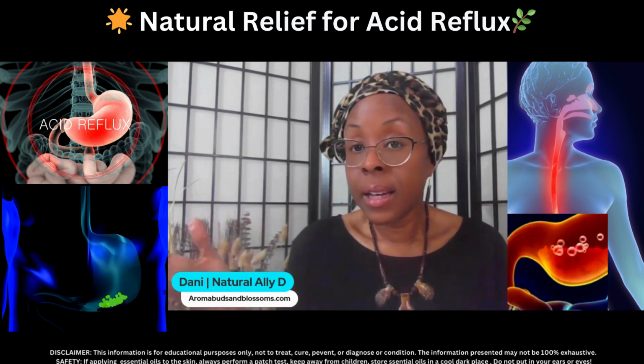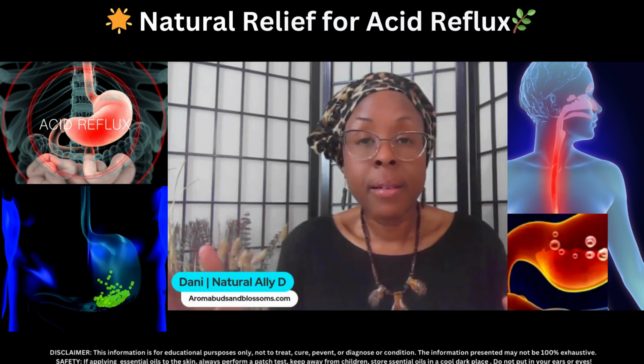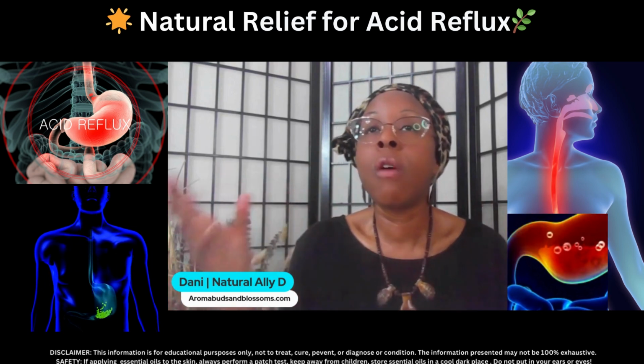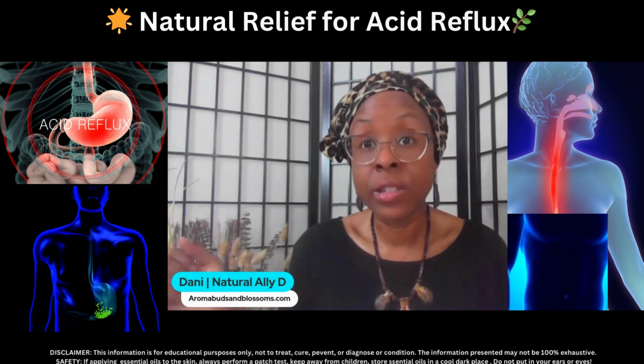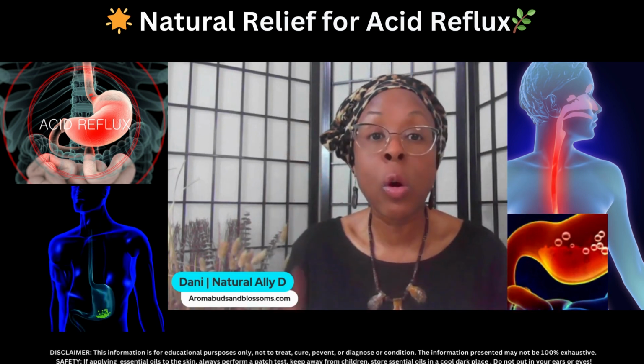However, unless you're going to be in the sun, maybe you're going to sunbathe or something like that. So I could be completely wrong. If you're going out in the sun, you're planning to sunbathe or be in a tanning booth, then certainly take heed to these warnings, okay? So that's the first essential oil, lemon.